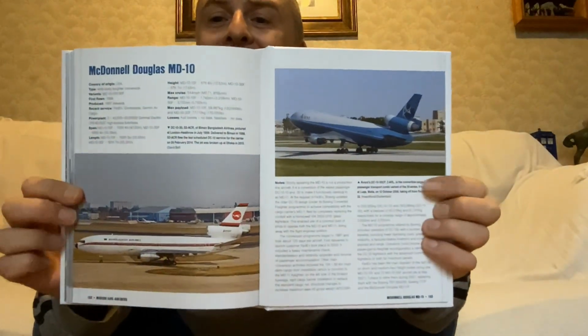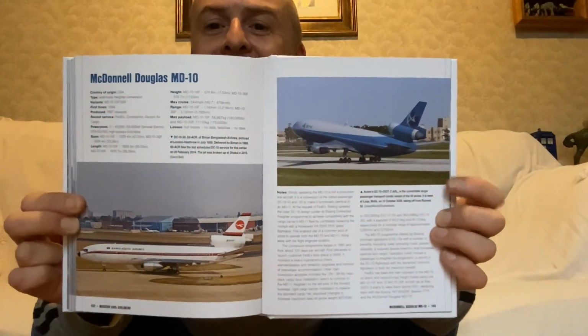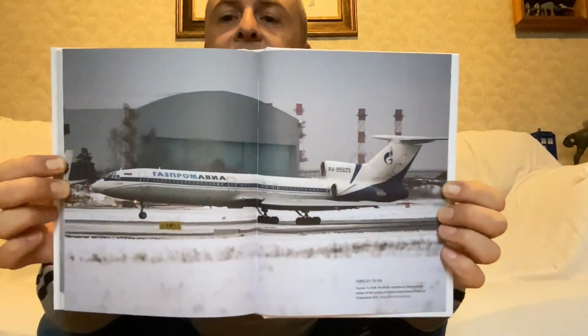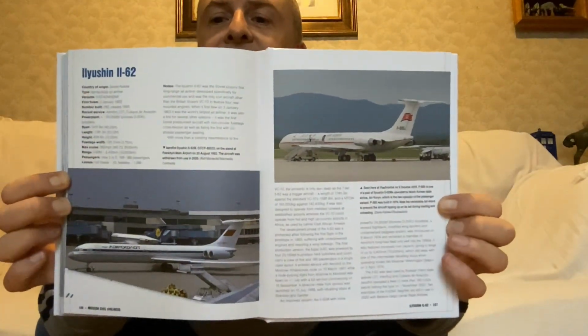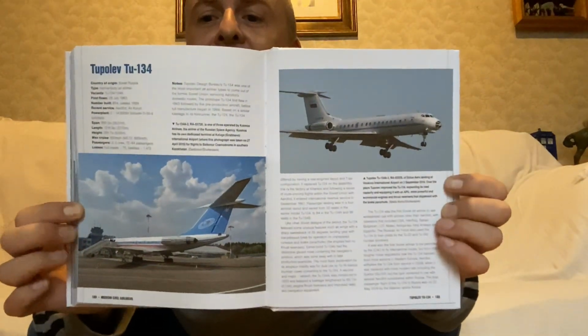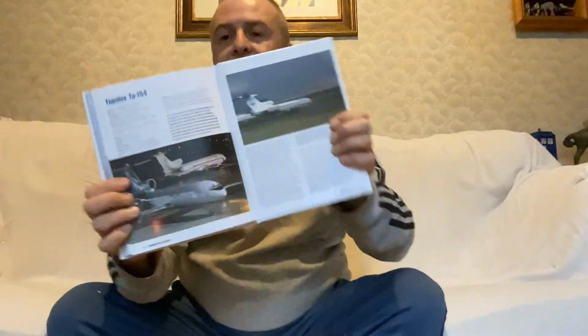There's Biman Bangladesh again. Who was that? Avient, but I think they used to be called Minabea Corporation. There's a Tupolev 154, what am I saying? The Aleutian Il-62. Used to see them flying into Heathrow in the early 90s. 134 there. Yeah, that's the 154.